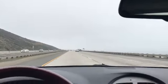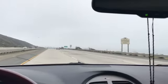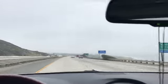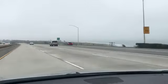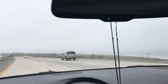We're going to be heading into Ventura pretty soon, so I just want you to see that, and then I'll be done. This is Ventura, next 7 exits. But, God, I just love spending time with my kid, you guys. I really miss her. See the coast over there? I really do miss her. We're coming up on the Ventura County Fairgrounds. Whoopsie. Watch where you're going there.